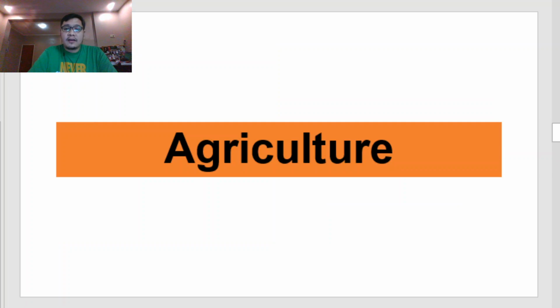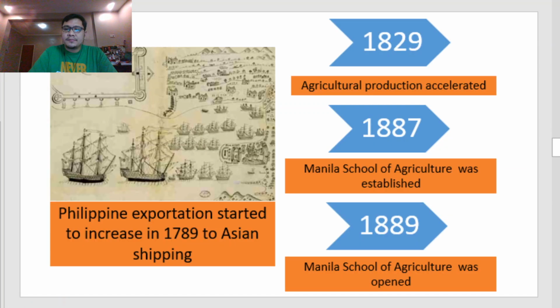Then in the field of agriculture, so may contribution din ang Spaniards in the field of agriculture. Philippine exportation started to increase in 1789 to Asian shipping. And then in 1829, agricultural production accelerated since the Philippines is very rich when it comes to agricultural resources. In 1887, the Manila School of Agriculture was established, and then 2 years after that, it was opened.